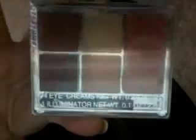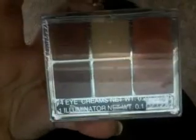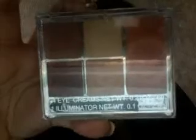I also picked up this four eye creams and one illuminator set. And I thought this was really cute, and you can also use this as a lip gloss. I would use it as lip gloss. So I picked that up also. So that's pretty much my little haul from the Dollar Tree.